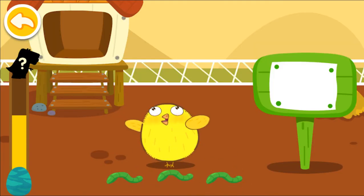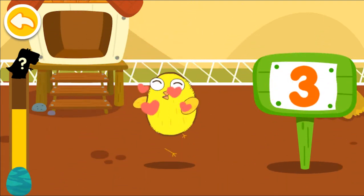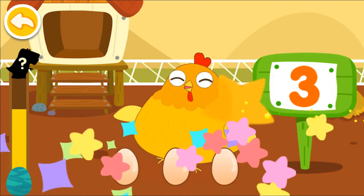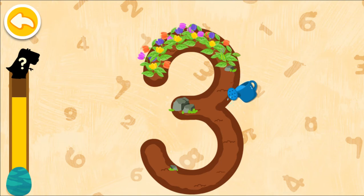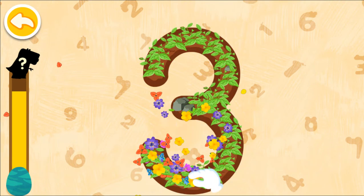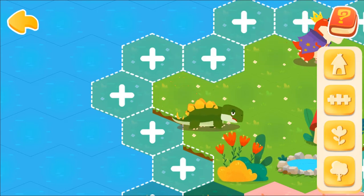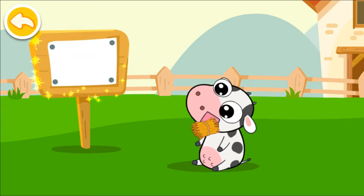One, two, three. The chick is so hungry. Can you feed it? One, two, three. What kind of dinosaur will it hatch? Stegosaurus! There are more and more dinosaurs, and they need more space. One, two, three, four. The calf is hungry. Let's feed it. One, two, three, four.